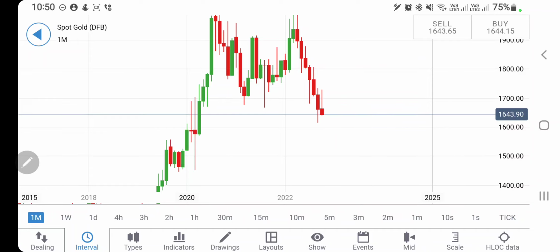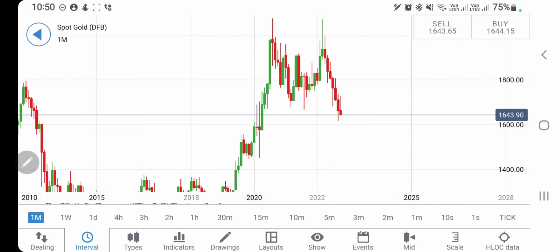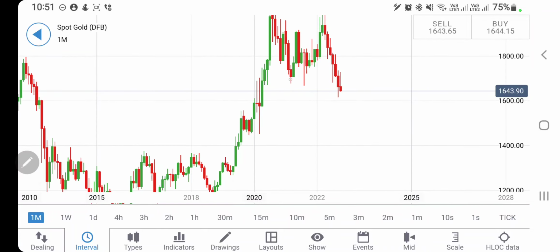Any bullish move should be considered only and only if it trades above 1700. Beyond that, certainly more bullishness will be seen. So first zone you have to watch out, 1660, 1680 zone, then 1700, and beyond that it will fly again on the upside. Now this is on the monthly charts. Yes, possibility exists that it may try to achieve these levels.